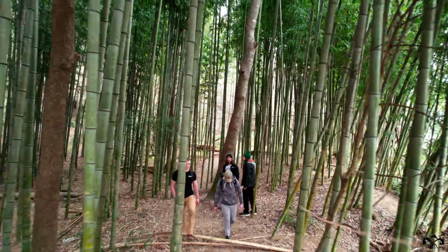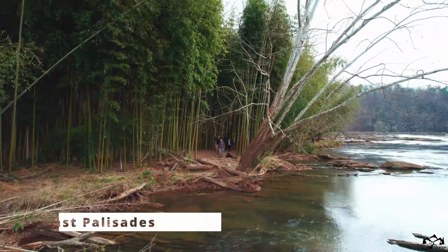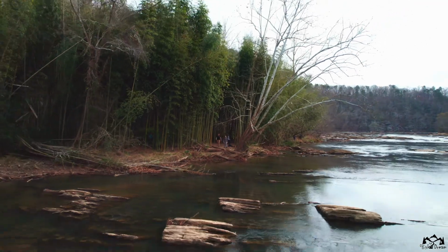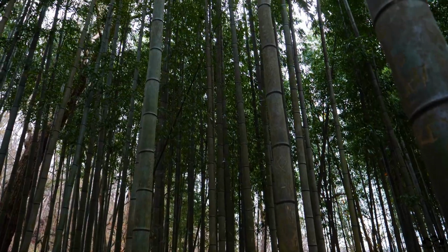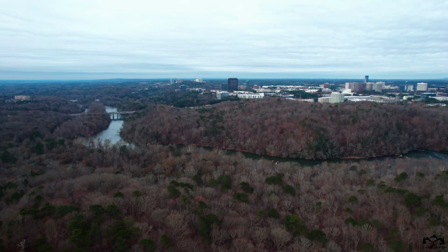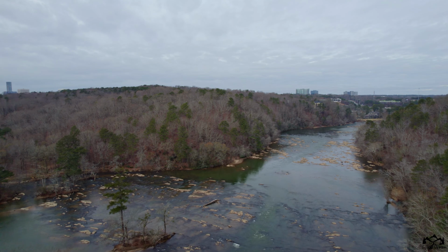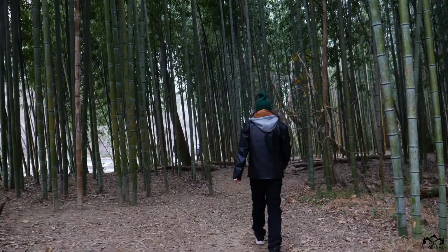Next up is East Palisades, and this hike leads to a very large bamboo forest on the Chattahoochee River. Depending on which routes you take, the East Palisades Trail can stretch anywhere between 1 to 4.4 miles. So many different paths that you can take, with maps scattered throughout the trail so you know where you are.